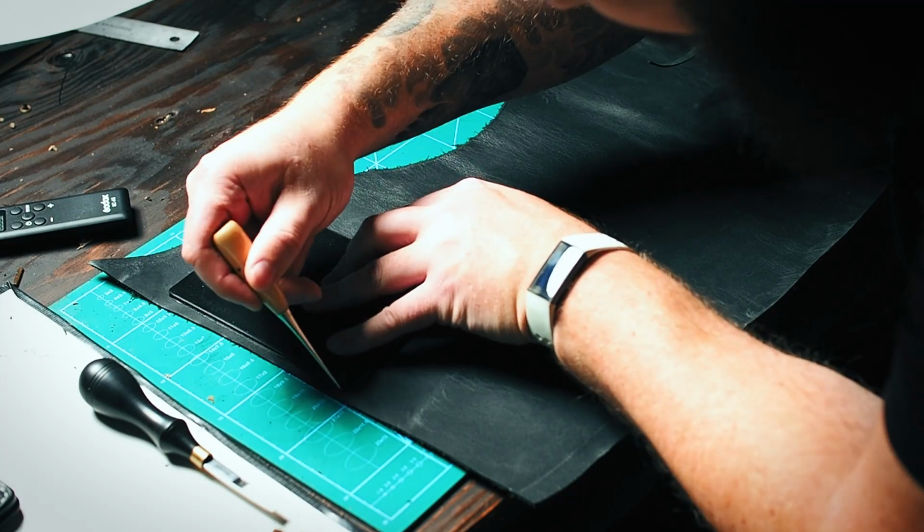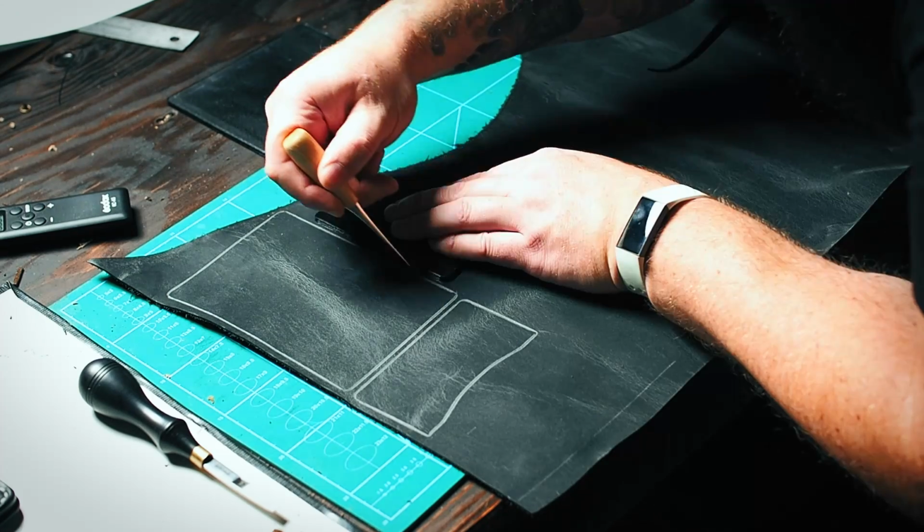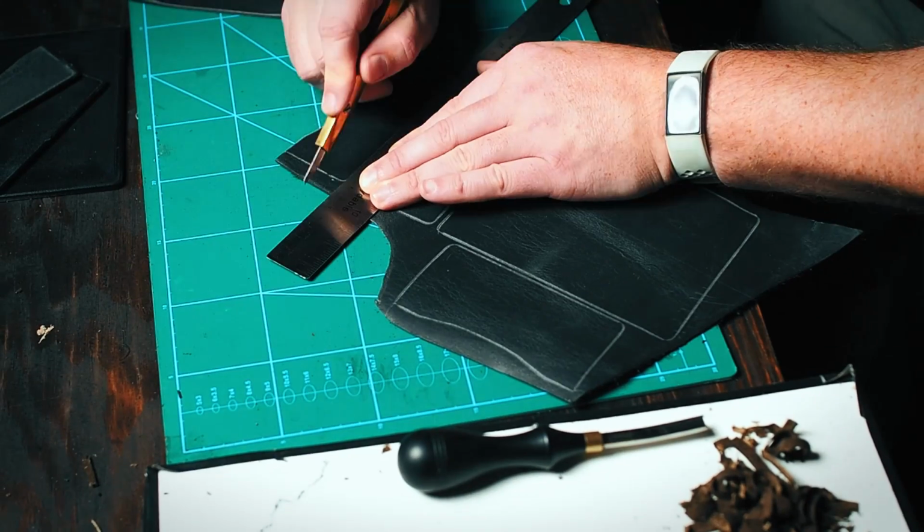For this wallet, I'm going to be using 3-ounce Horween Ghost leather. I've had this leather for a little bit now and I was just kind of waiting for the perfect project for it. I thought this was it.